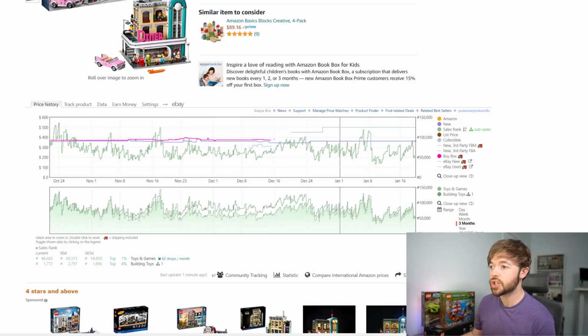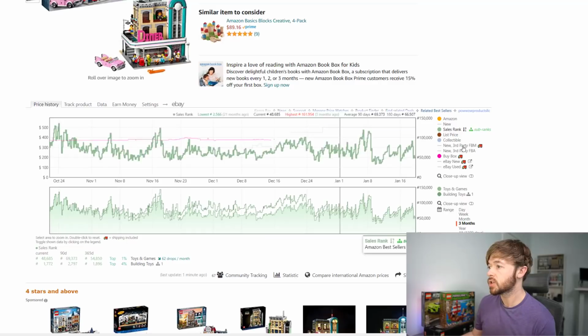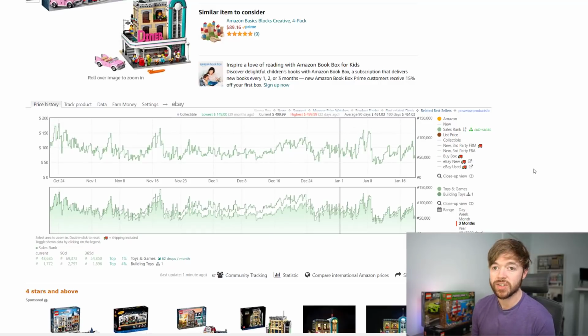So on this chart here, we have this green line, and let me actually remove some of the other stuff so it's easier to see. This green line is the sales rank, and every time you see that drop on the line, that is a sale. So these are sales that are happening, and there's a lot of them. This is a ton of sales action on this set, and this is selling.